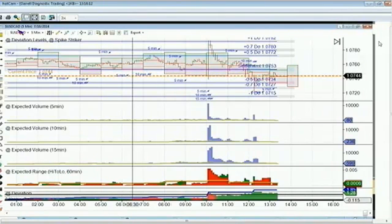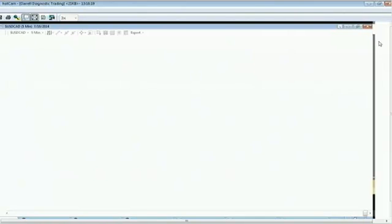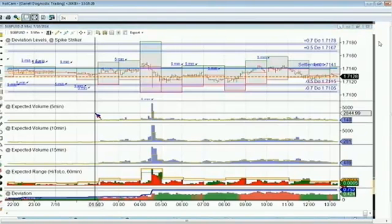Let's go back. Let's check that pound dollar out again now that I got my data feed updating correctly. And make sure we're looking at the right trade. Maybe it did just as well. Maybe it did worse. Maybe it did better. But I want to know how it did either way.